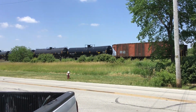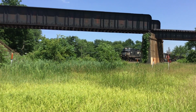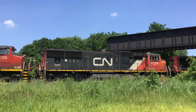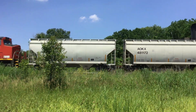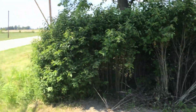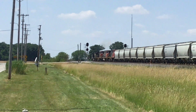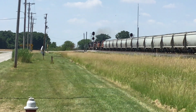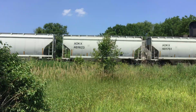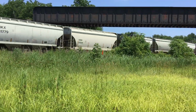Yeah, that is all probably empty ethanol heading west. That's pretty. Oh, CN. Two of them. Three of them? Nice. That's cool. Got empty frac sand heading west here. You got three CNs following an NS there. Some foreign power here. Some 644s. That was nice. These are all empty frac sand heading back from the shale in PA here. They run a couple of these each way a day, it seems.